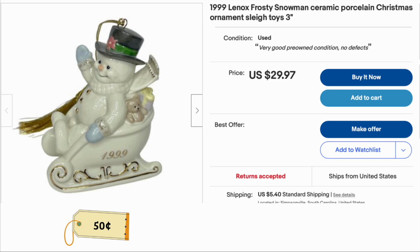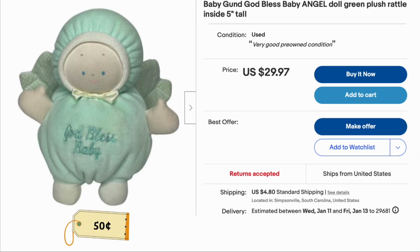And next up is this vintage 1999 Lenox Frosty the Snowman ornament. This was 50 cents. The price on my listing is $29.97. And here's a fun little baby plush. It's a baby Gund God Bless Baby Angel doll. It has a little rattle inside. This was 50 cents and I have it priced at $29.97.